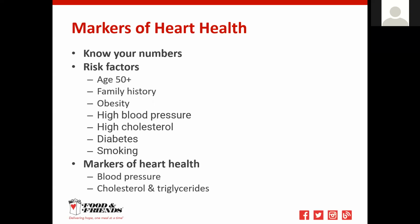There are a lot of tests your doctor can order to check your heart health and your risk of heart disease. But we're going to focus on 3 risk factors that nutrition can have a big impact on. Those are blood pressure, cholesterol levels, and triglyceride levels.